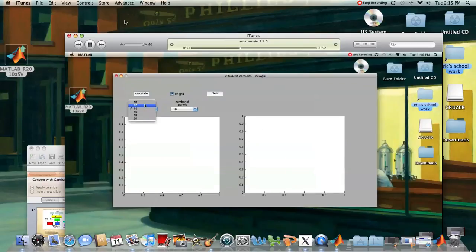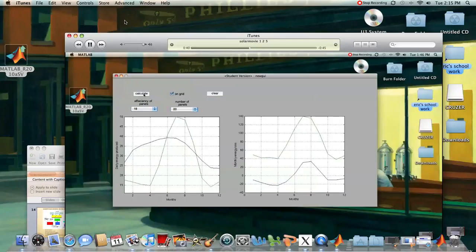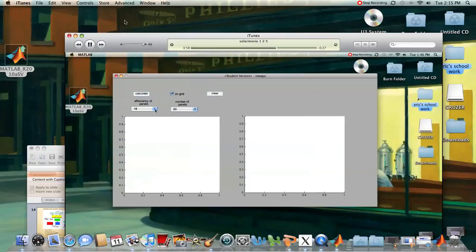So let's see what happens if we wanted to increase the efficiency of our panels, and change the number of panels that we have. Now you can see we're making much more energy, and when you look at our cost savings, you notice that for the most part we're not spending any money, we're actually making money, and there are a few months during the summertime where we actually have to pay like $20, $30, which is pretty minimal cost for electricity here in Arizona.